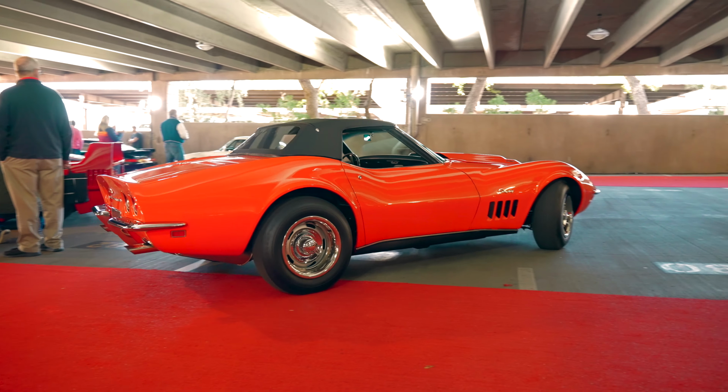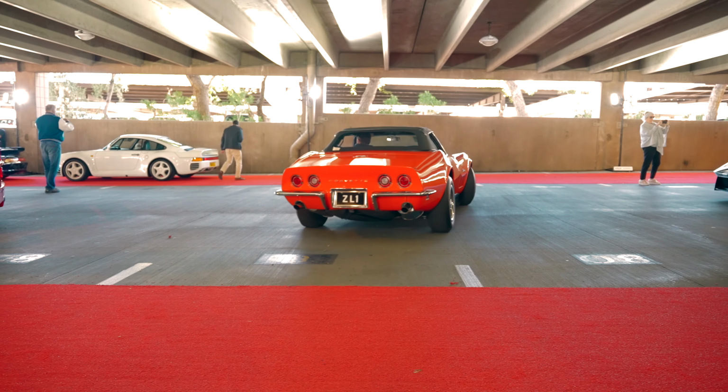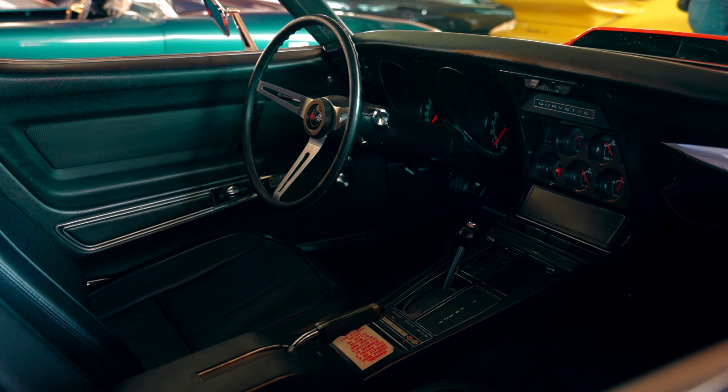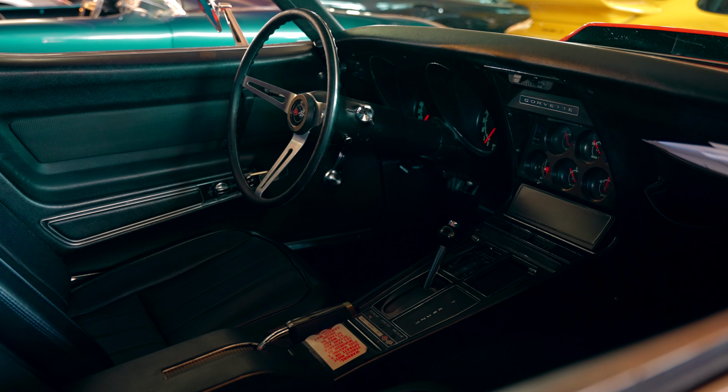In order to get your hands on the ZL1, you needed two things. The first being lots of money. The RPO ZL1 required an additional $4,718 on top of the base Corvette MSRP, more than doubling the cost of the car. The other thing you needed was influential friends in high places.